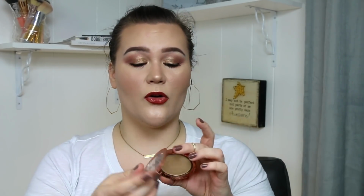Now from there we have a highlight. Again, if you've been watching me at all this past month, wow, this is the Lorac highlight in Celestial. This is the highlight I'm wearing on my skin right now. This is so freaking stunning. I bought this on a whim from Ulta, and I was like, oh, we'll see. I might not love it. It might be chunky. Nope, it's none of those things. It is amazing. It is beautiful.